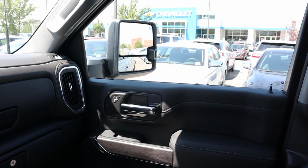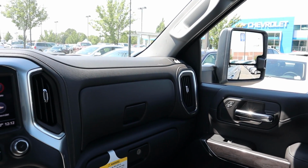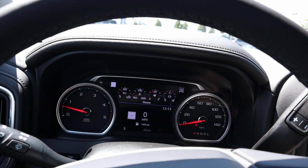I'm actually really impressed with this 2020 Chevy 3500 so far, but the most important thing is I want to drive this to see how that new 10-speed automatic performs. So let's take out the new Chevy 3500 to see how it drives.